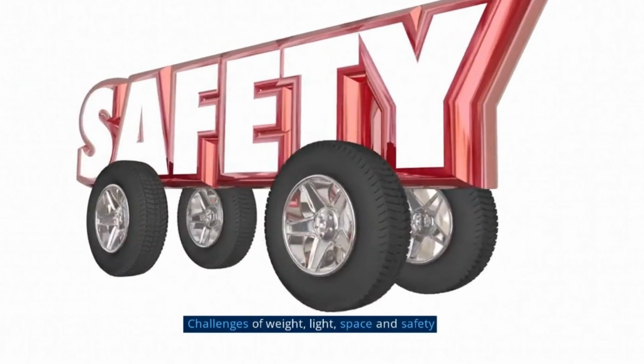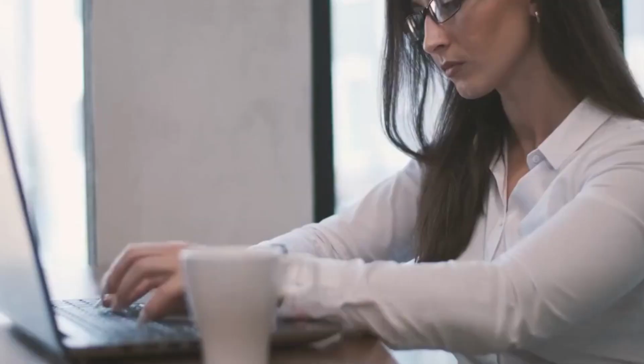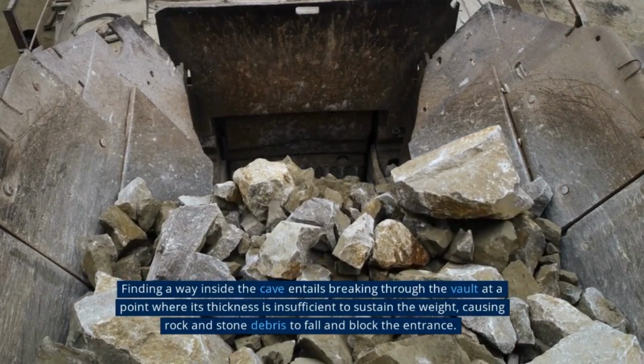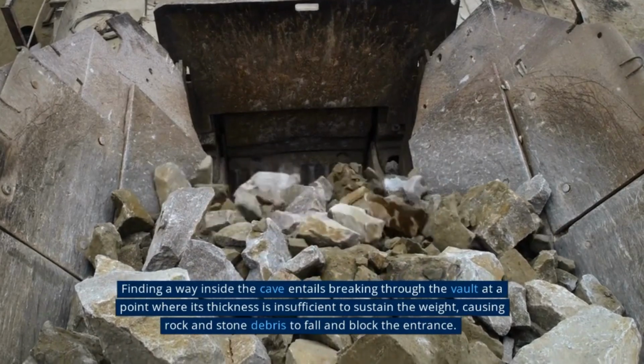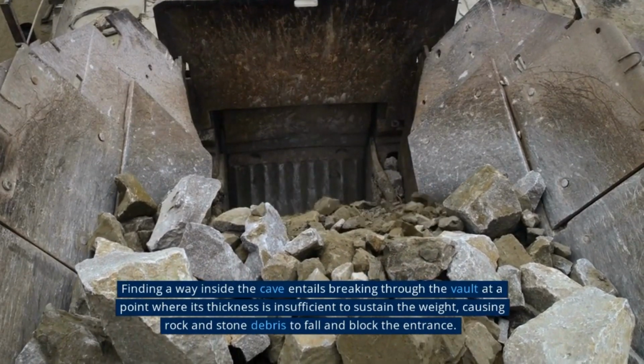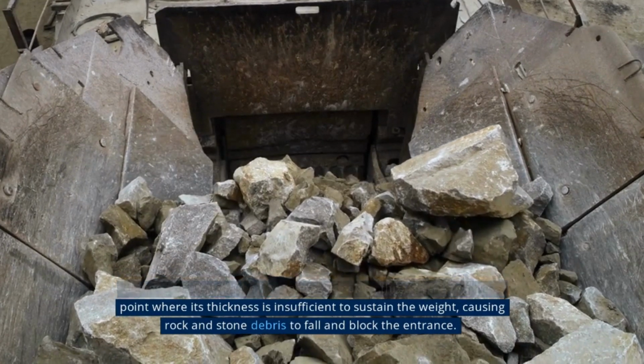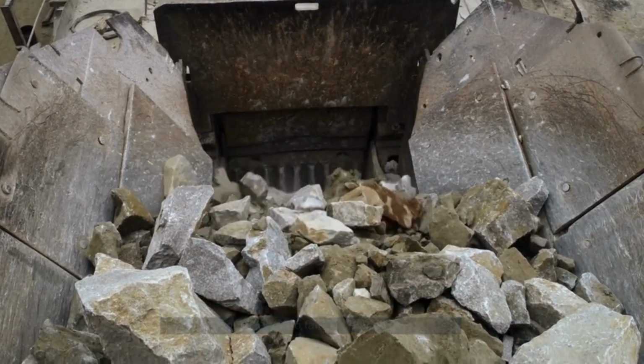Challenges of weight, light, space, and safety. There are certain challenges to this approach. Finding a way inside the cave entails breaking through the vault at a point where its thickness is insufficient to sustain the weight, causing rock and stone debris to fall and block the entrance. Using machinery to lift and lower loads would require a ramp and a cargo lift, though an initial mission with a minimal crew could get by with a hoist and a ladder.